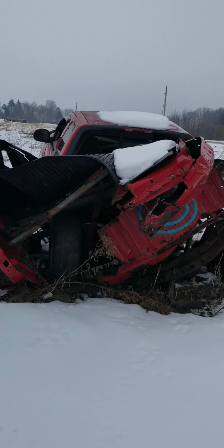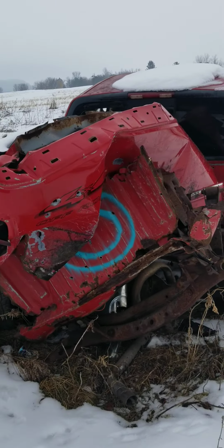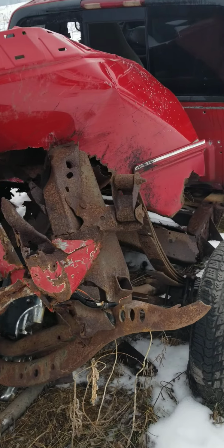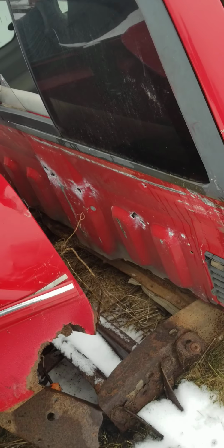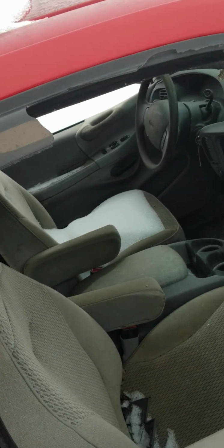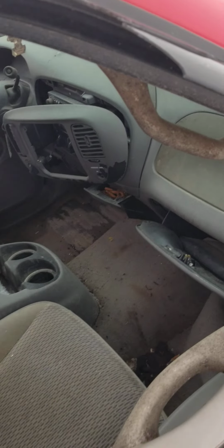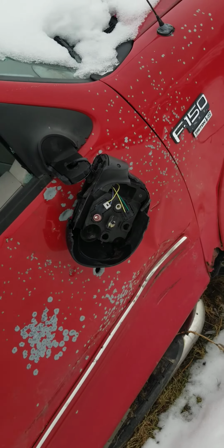Our target truck. I bought it, bombed around with it for a little while, and then we just parked it out here and started shooting at it. Motor runs good yet, but it's got some bullet damage.